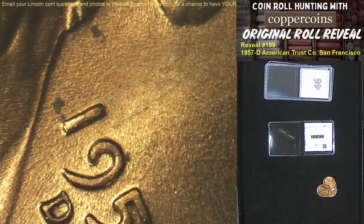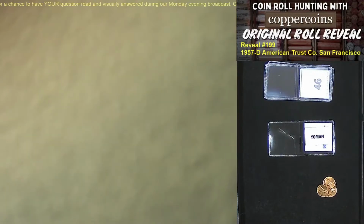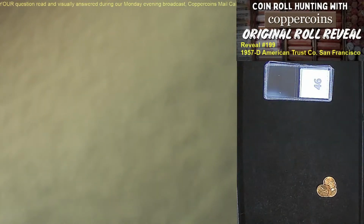They must have had this at an angle right there. Looks like doubling on the bottom of the one. That is not actually doubling. That's just part of the design. I've learned over the years to skip over it, so I don't even notice it when it's there.